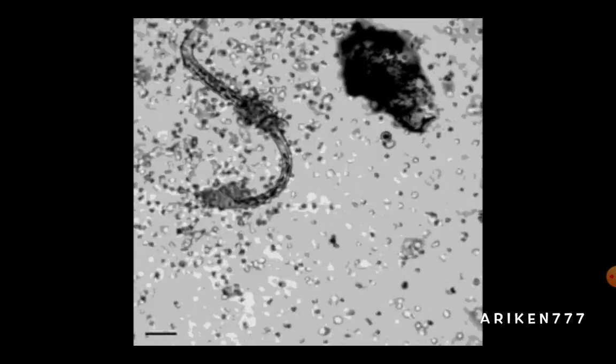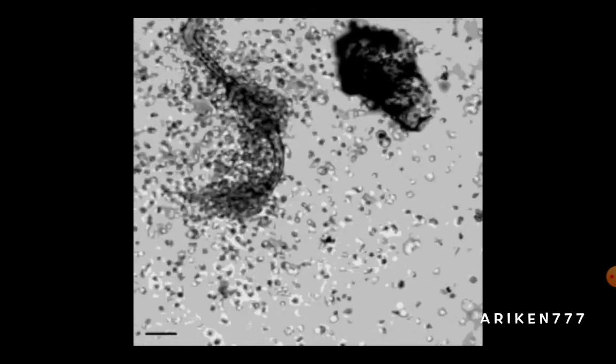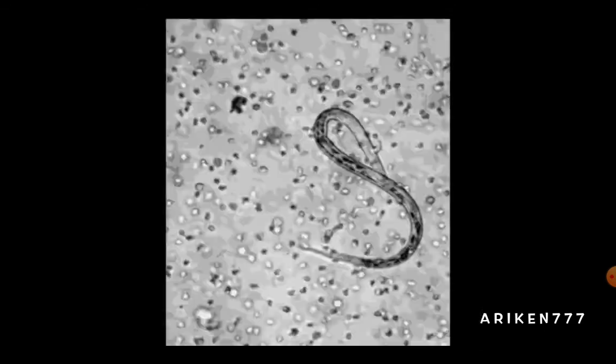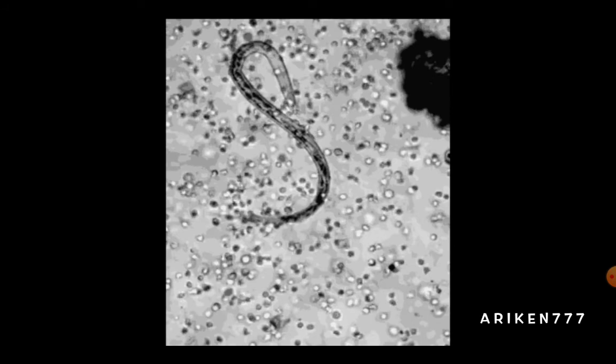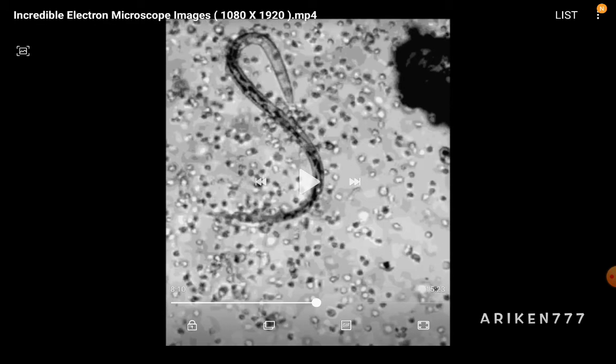These are white blood cells attacking a parasitic worm. The white blood cells are often responsible for fighting parasites and cancer cells, as well as controlling common allergies. That's cool. Yeah, so there we go.